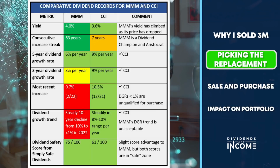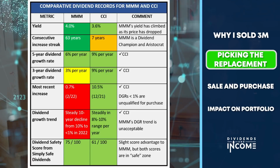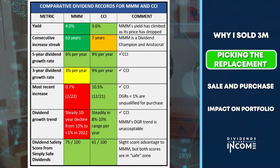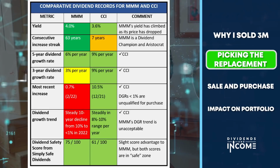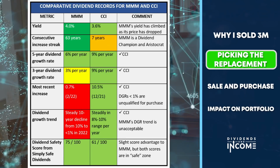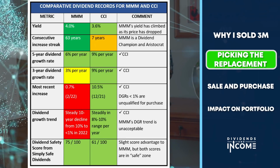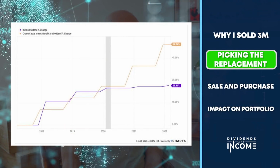And finally, we've already seen the dividend safety score for the companies at 75 out of 100 for 3M, which is good. Crown Castle's is less than that on points, but it's still in the same second tier of categories from Simply Safe Dividends, which means that its dividend is considered to be safe. This graph reiterates some of what we've just seen.